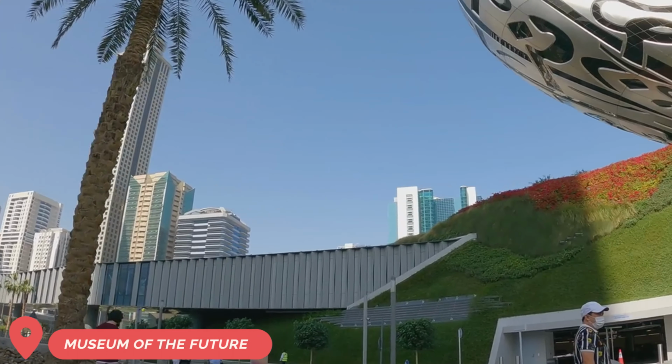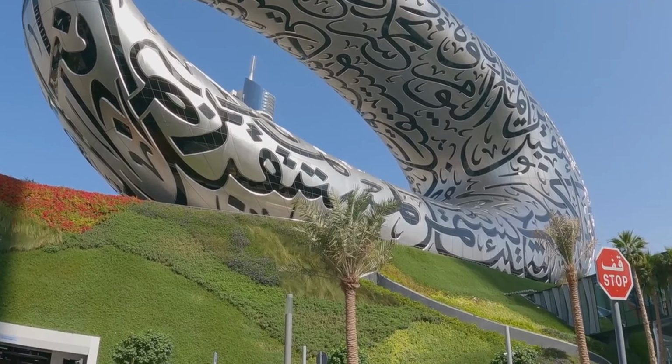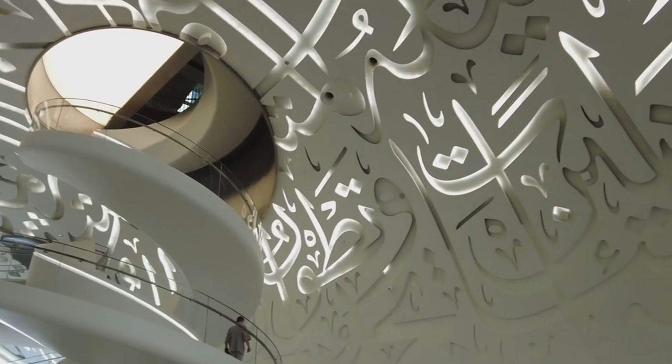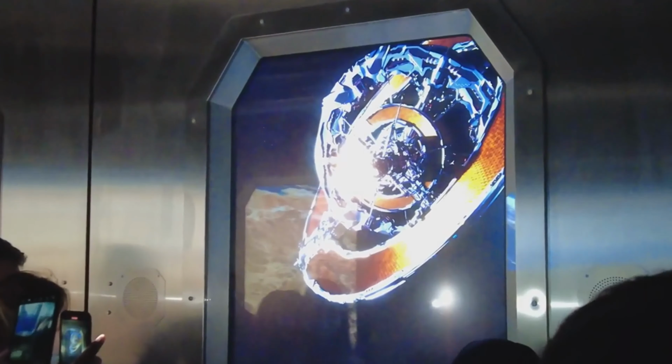As this is your last day, you should try to visit the Museum of the Future, which is now one of the most well-known sites in the city. The Museum of the Future welcomes people of all ages to see, touch, and shape our shared future. Go on a journey through possible futures and bring hope and knowledge back to the present.